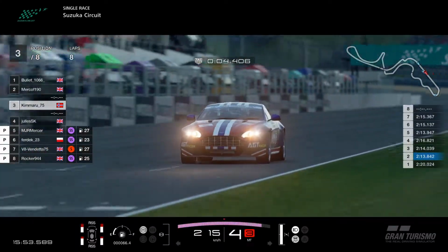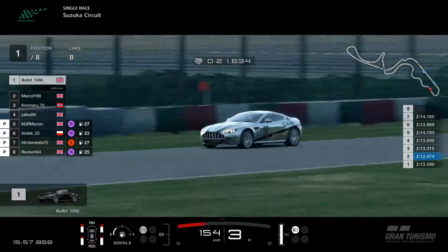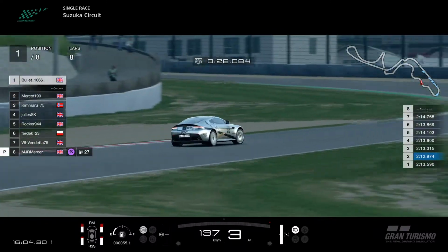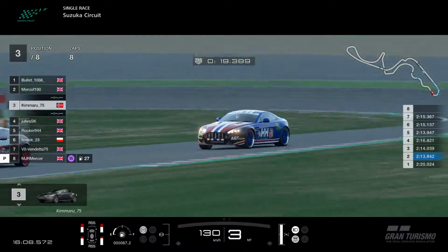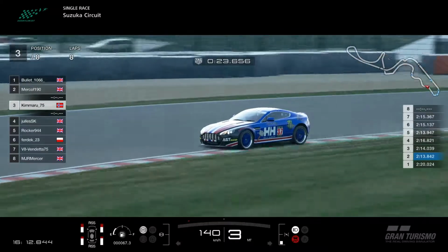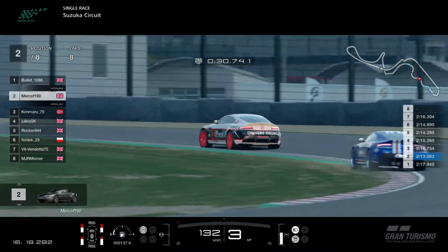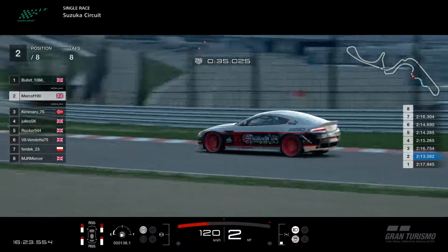Kimaru and Merck are now in the second and third place respectively, and the Bullet stays out still with his tires. Must be working for him, the mediums on the front. Let's see if Kimaru can do anything about Merck. Merck's tires are looking completely dead. Might be struggling.